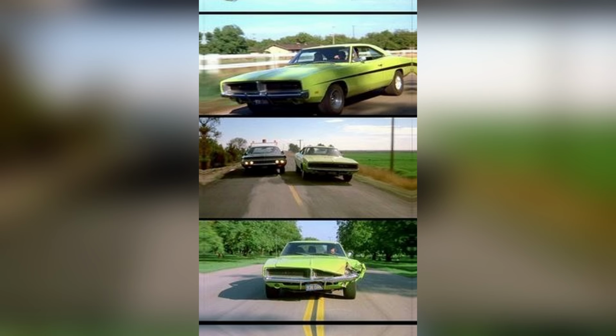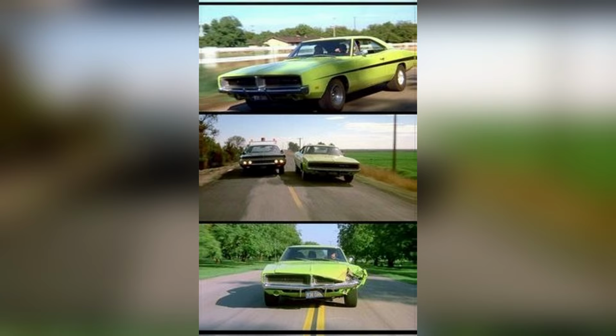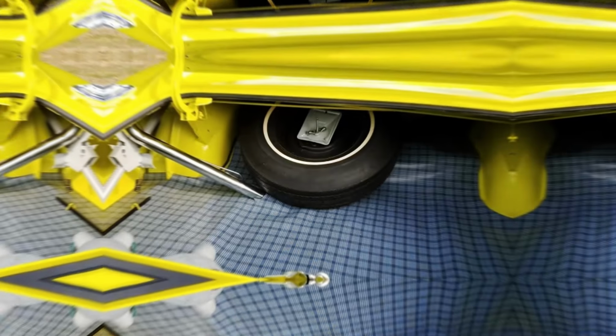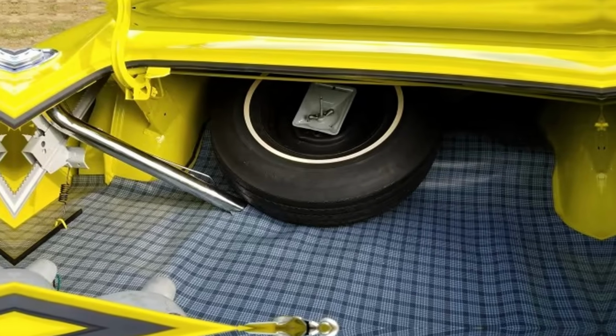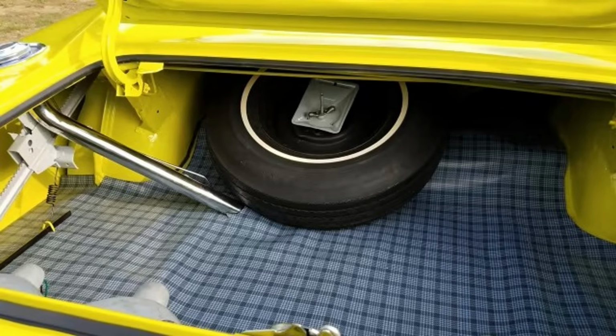Critics at the time were divided. Some thought it was excessive, others called it revolutionary. But today, that extended chase is considered one of the boldest pieces of practical vehicular filmmaking of the era.